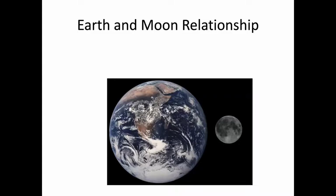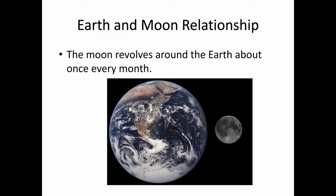Well, you might say that this is almost a size comparison. I'm not quite sure, but it looks pretty close. The Earth is a lot bigger than our moon. The moon revolves around the Earth about once every month, about every 30 days. That moon is orbiting or revolving around the planet Earth, just like we move and revolve around the sun.